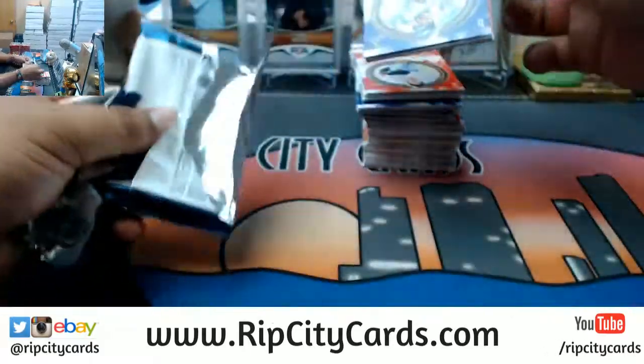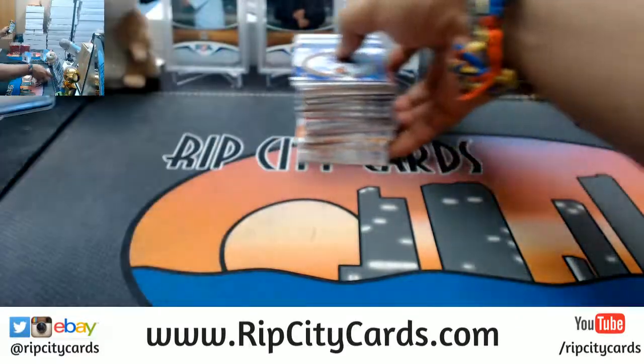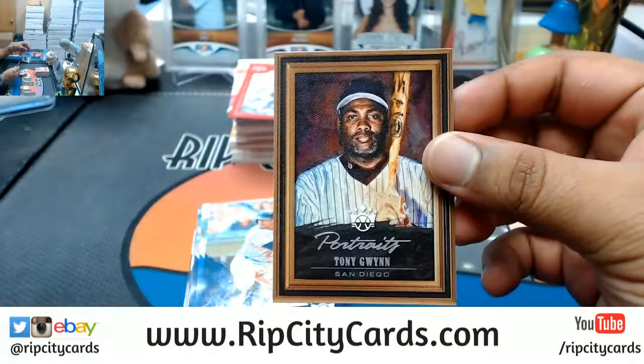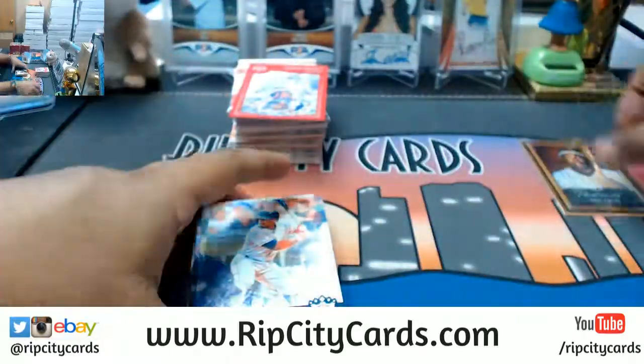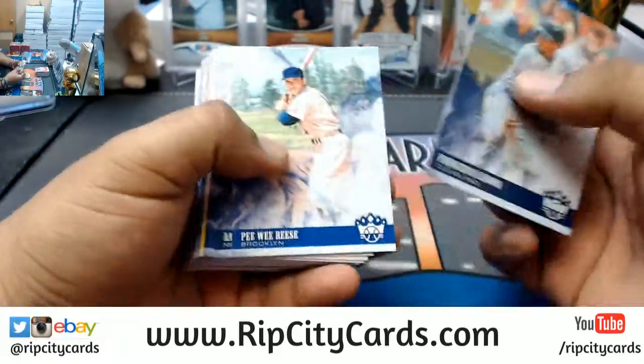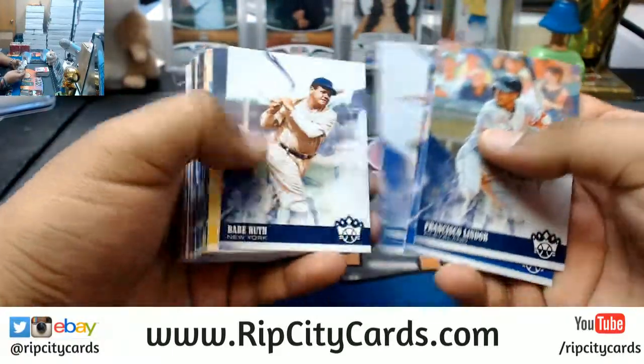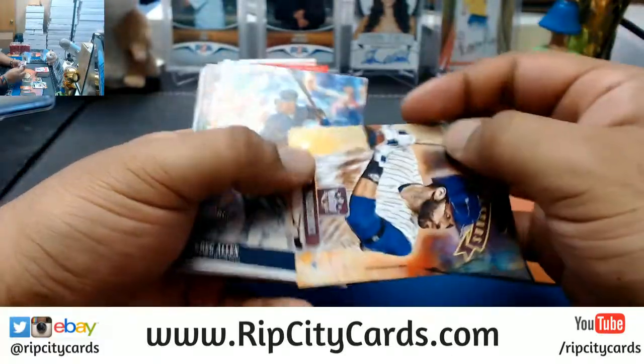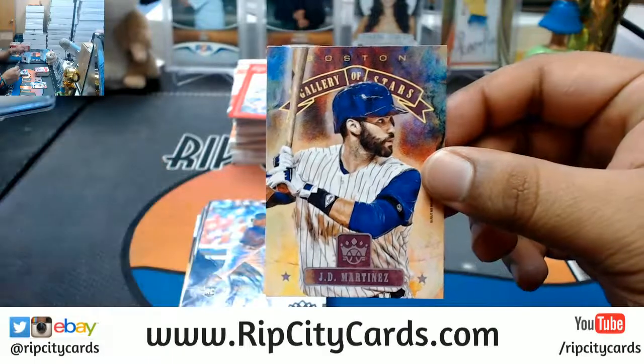Let's see if we can get an Ohtani auto now. Let's see what we got. Good luck, my dude. Got a Tony Gwynn Padre portrait. Thank you, Katie. I don't know how to thank you. I'll buy you a drink or something at the National. JD Martinez, Gallery of Stars.